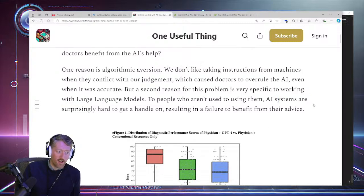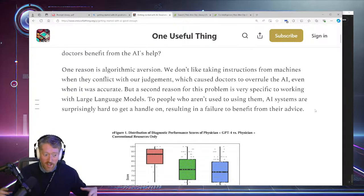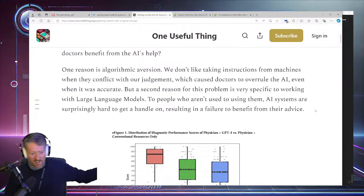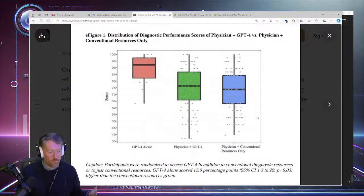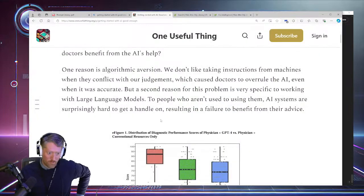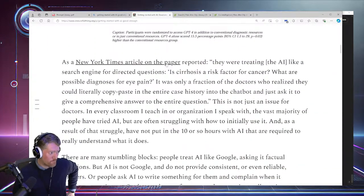So it's basically like the professionals don't know enough about how to use it, or they underestimate its accuracy and they're like, that can't be right. Silly computer, you don't know. I've been doing this for 30 years now. I got this handled. That's the essence of the problem. Okay. And we got some data to back it up. Thank you there, participants.